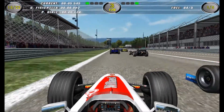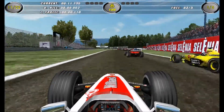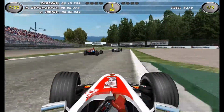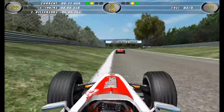The AI like to ram you off the start, but they haven't done so here. Let's pile on the speed as we hurtle down towards turn 1. There's the 100 board, and there's Eddie Irvine. There's our teammate Ralf Schumacher. Let's not spin into that first chicane. Let's take it slowly. Irvine flying around the outside. Let's just skip that chicane altogether.